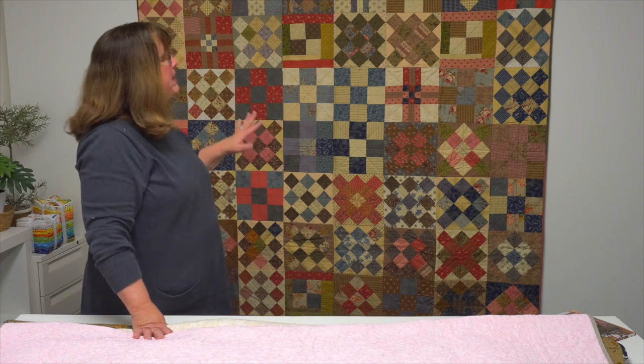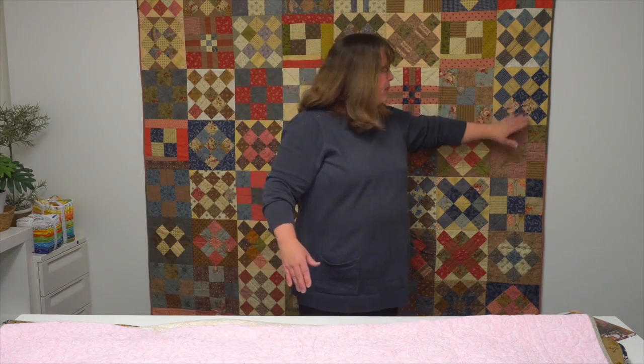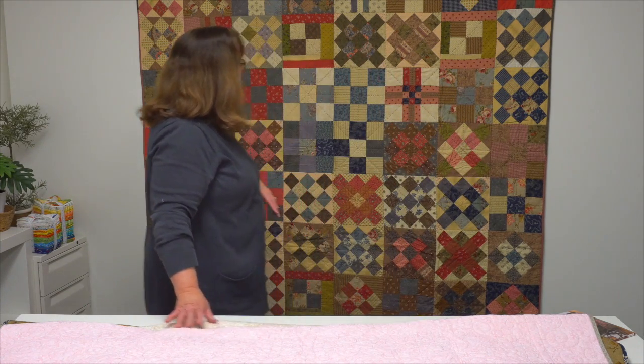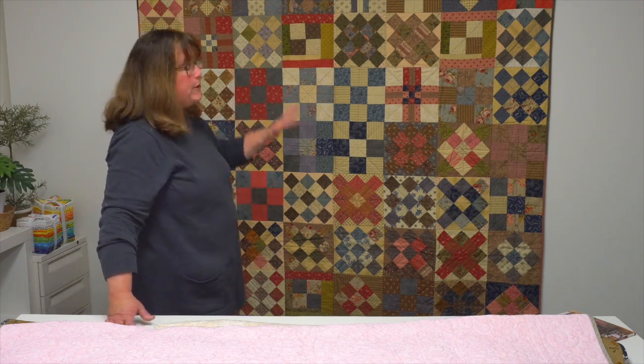It looks like quite a bit more, and only because of Dawn's clever use of fabrics, where she mixes in different prints to make the block look a little more make-do and vintage. And I absolutely love both the simplicity of it and the complexity of her design. So this one is called Padstow.